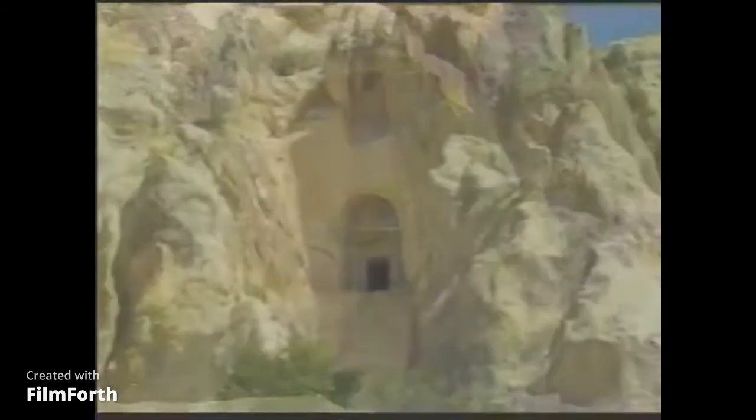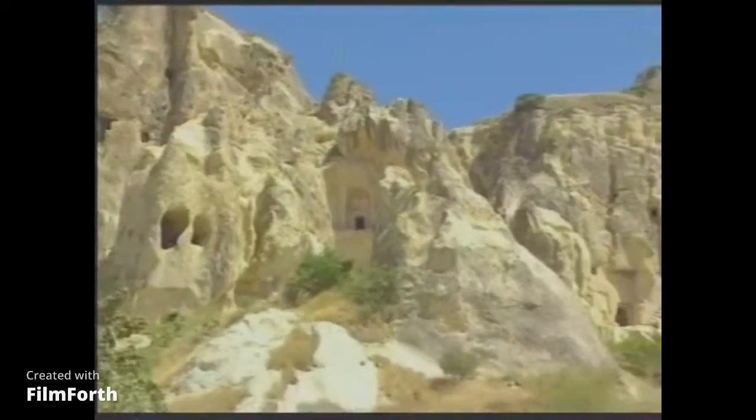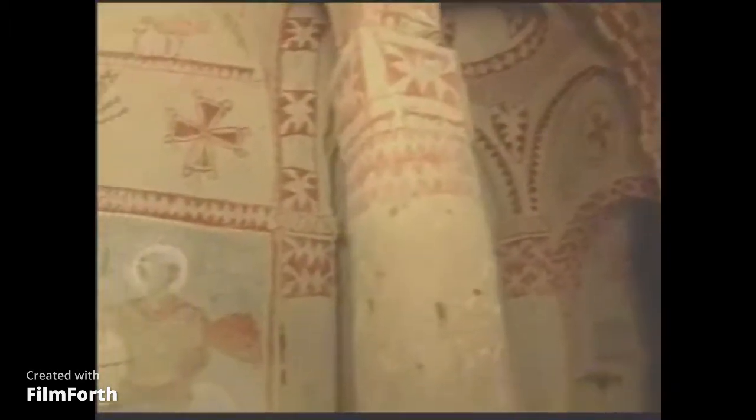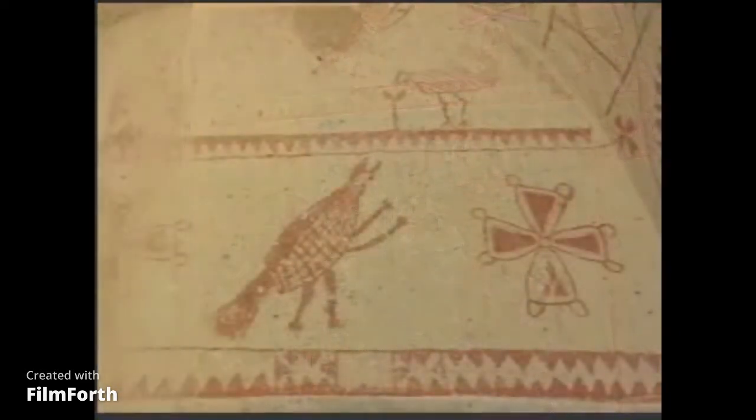Whilst looking at the frescoes, it is easy to recall the work of Marc Chagall, one of the most important artists of the 20th century, and feel saddened because even though the Göreme region is famous for its history and natural beauty, it has not been known for its art.